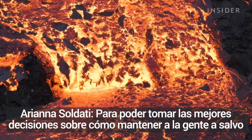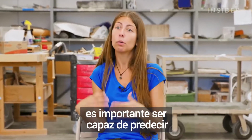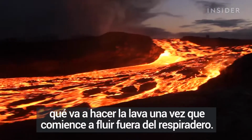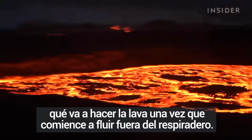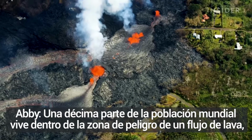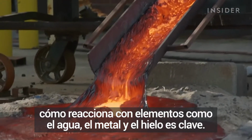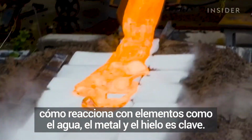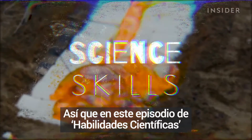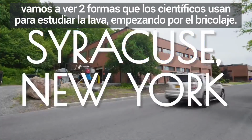To be able to make the best decisions about how to keep people safe, it's important to be able to predict what lava is going to do once it starts flowing out of the vent. 1/10 of the world's population lives within the danger zone of a lava flow, which means knowing how lava works and reacts to elements like water, metal, and ice is key. So, on this episode of Science Skills, we're going to look at two ways scientists study lava, starting with DIY.